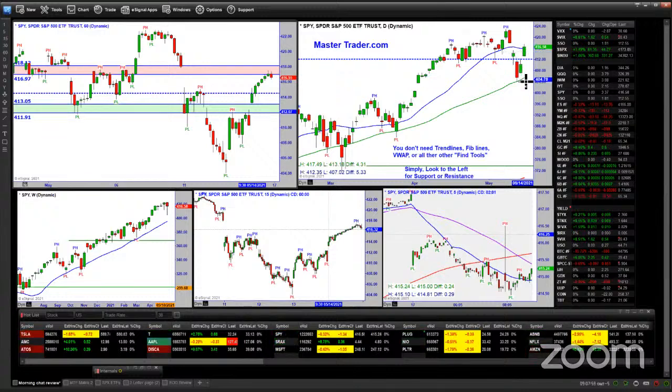If it makes the turn, well, this will become a pivot after today, at the completion of today anyway. And so we've got 3 bars to the right, 3 bars to the left. This will become a pivot. And then we recognize that as a new reference point of support.